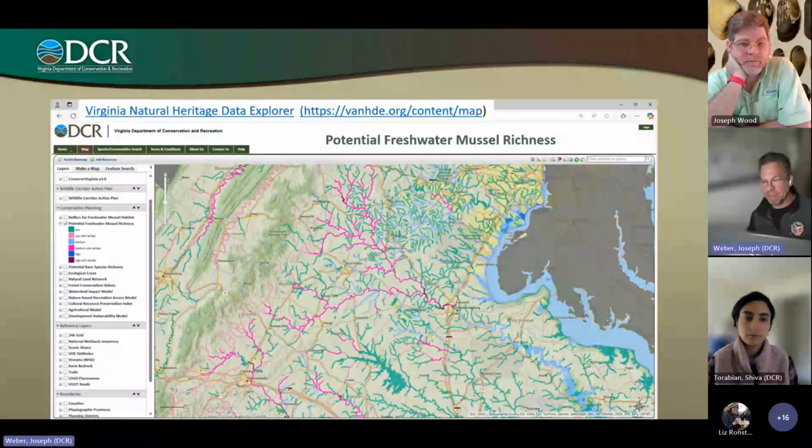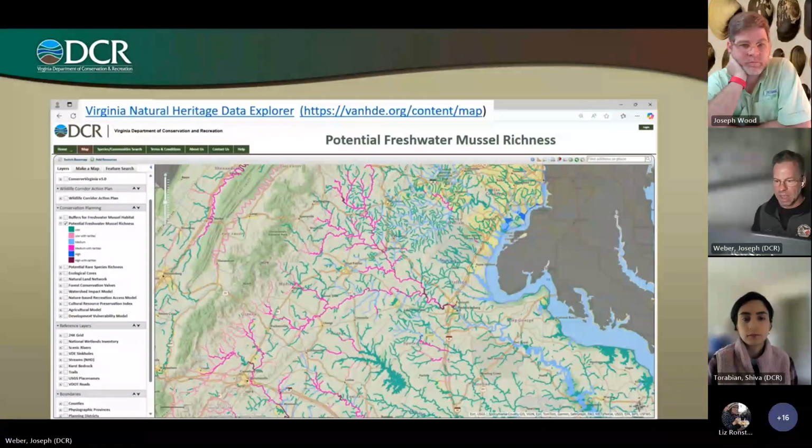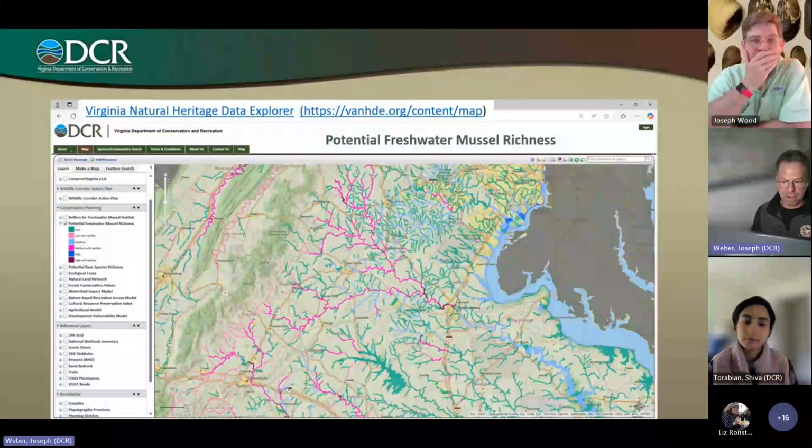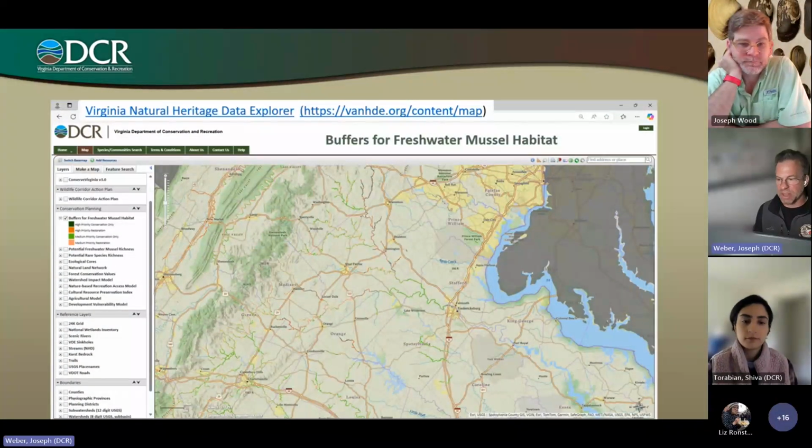The Mussel Richness Map is available on the Virginia Natural Heritage Data Explorer. No subscription is necessary to view these data. Just enter the address that you see up here on the top, vanhde.org, and then find the layer in the table of contents under the Conservation Planning group. And literally as of this morning, the buffers are also available on the Natural Heritage Data Explorer. They can be found just above the Mussel Richness Map in the table of contents.